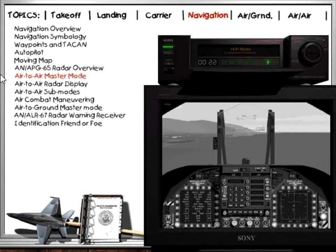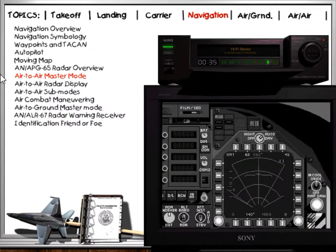For example, if you and your target are on opposite sides of a mountain, your radars would be unable to locate each other until you've cleared the obstruction. Use the R key to turn the radar on and also to toggle between air-to-air and air-to-ground radar modes. Use the Q key to cycle through the available submodes. Each mode will initialize set to its maximum range. To change the range displayed, use Tab and Shift Tab.